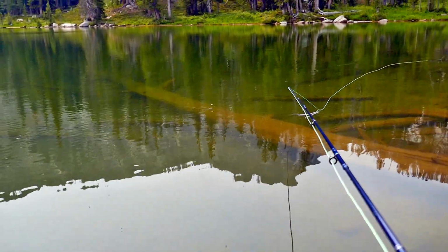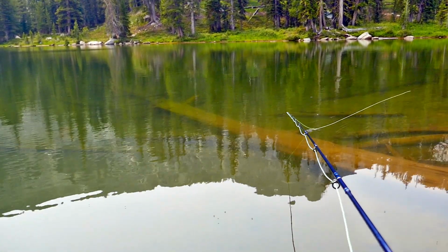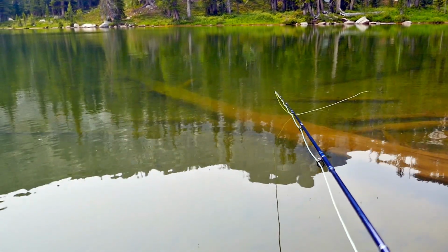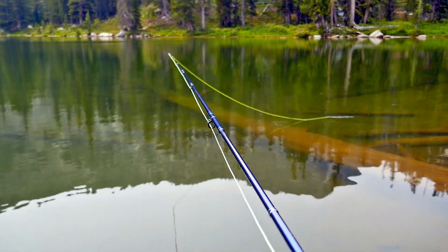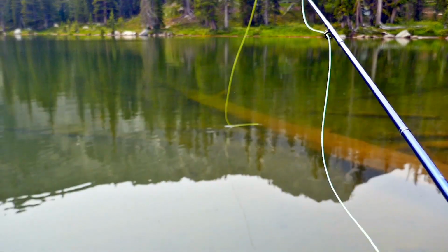Ooh, that's a big fish. Yep, and I scared him. I spooked him. That's too bad. I didn't have much of a choice when I casted though, so oh well.